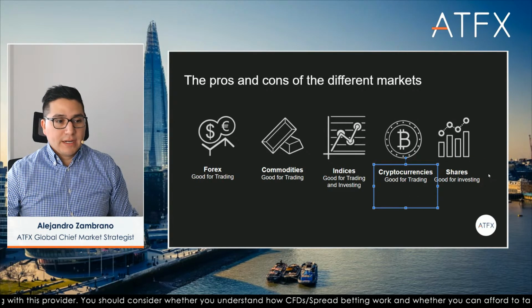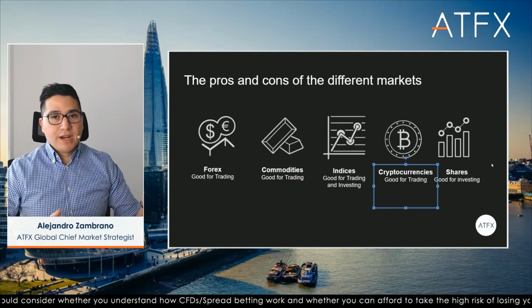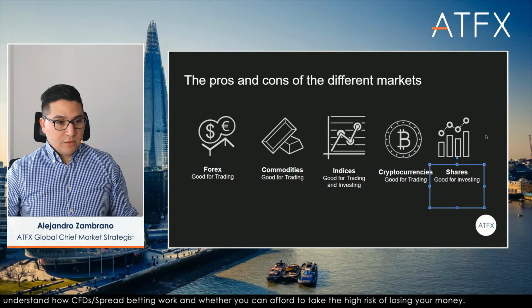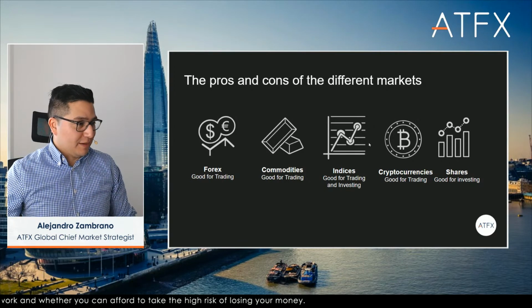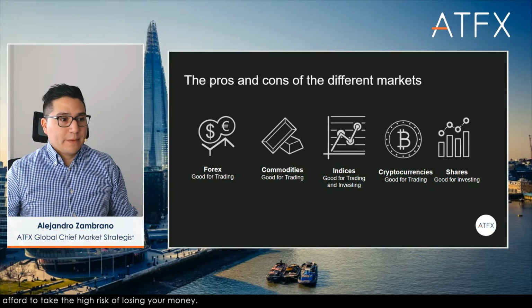Cryptocurrencies are good for trading. You can, of course, also maybe say it's good for investing, but trading is what I do, and that's what I would do. And I have shares, which are overall good for investing. Just don't buy the ones that are just coming down and collapsing. All right, so now you know a little bit.